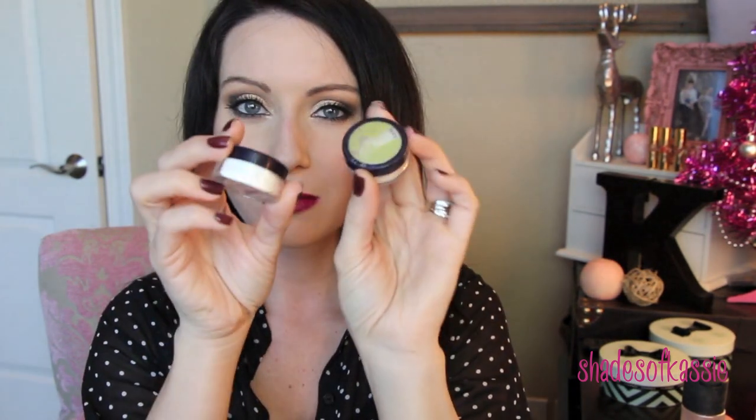Another powder that I really love is the Tarte Amazonian Clay Powder. This is the Smooth Operator Micronized Clay Finishing Powder. And I have so many of these little tiny mini ones, so they take a long time to go through. And I actually have recently started applying this all over my face for a setting powder. And it is the most amazing, flawless, beautiful finish.